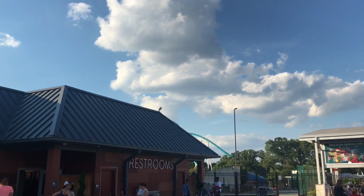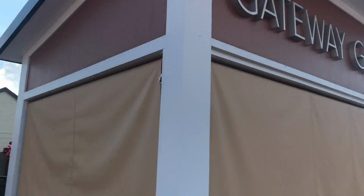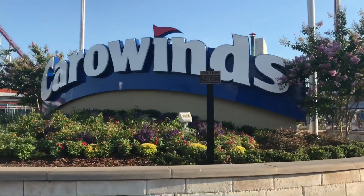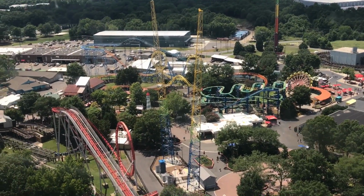Alright, coaster fans, today I'm going to be reviewing Carowinds on the border of North and South Carolina. This is a Cedar Fair park, and I enjoy it a lot. When I went there, I didn't have as high expectations, but I was kind of blown away. So let's get into this review.